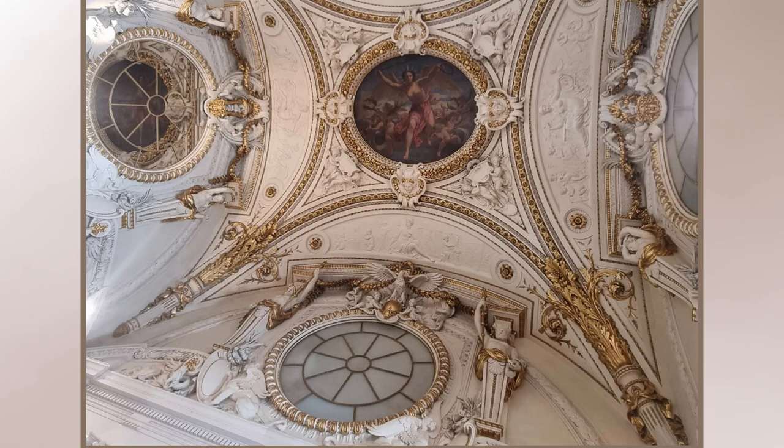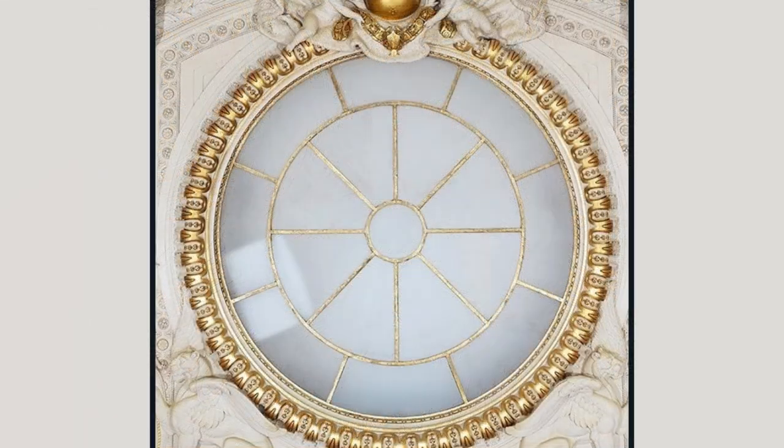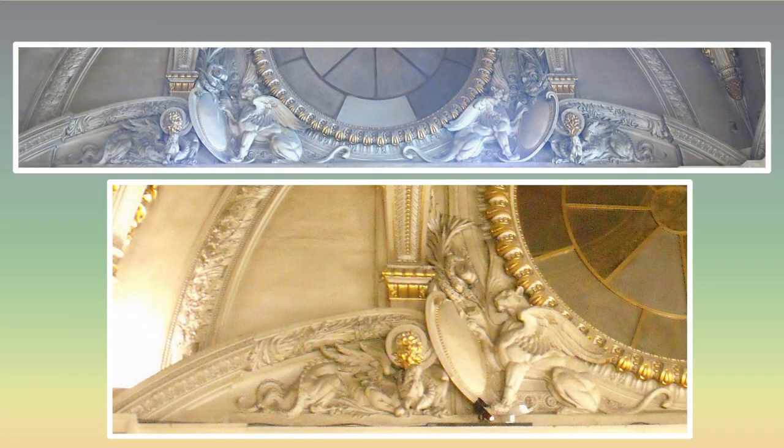On the other three sides, the roundness of the arch is echoed by cartwheel-shaped false windows of opaque but reflective glass. The frame of each oculus is gilded, as is the leading around each section of glass. These large oculi are supported above the columns or pilasters by winged lions.